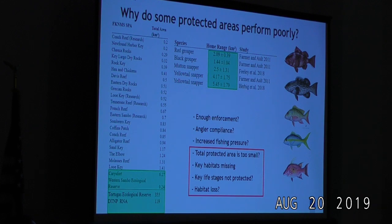So if you look, this is the size of all of the existing protected areas, and this is the home range of the five most targeted reef-associated species within the Florida Keys. You can see for every single one of these, except for when you get down to Carysfort and Western Sambo, and then in the Tortugas, their home range is actually larger than the area that we're protecting. And so what's happening is these species are spending part of their time inside the protected areas, and then they're swimming outside where they can be targeted.